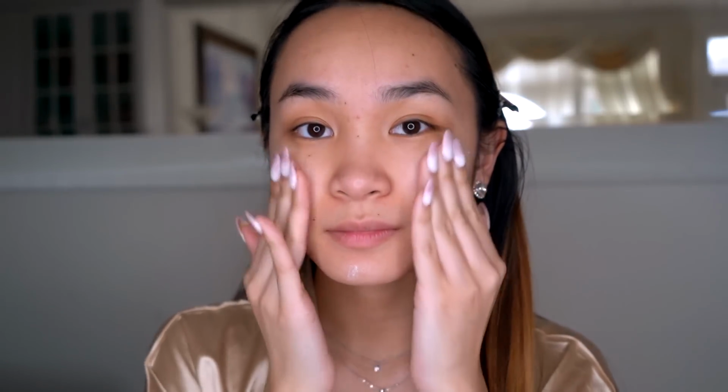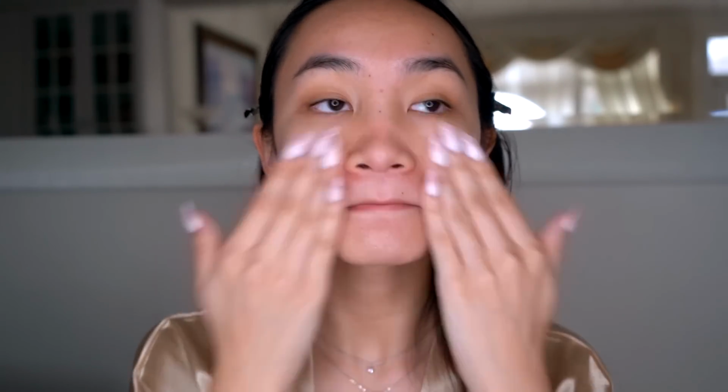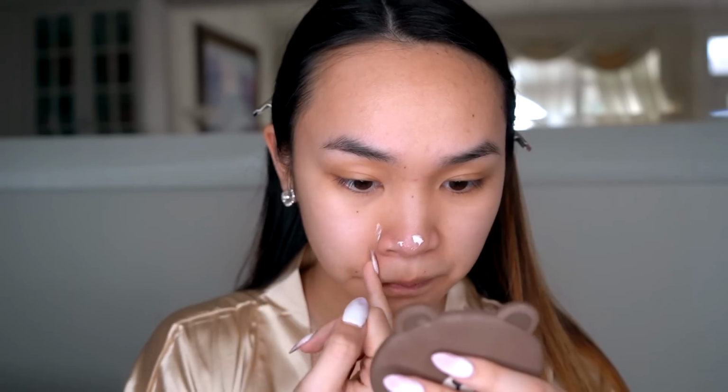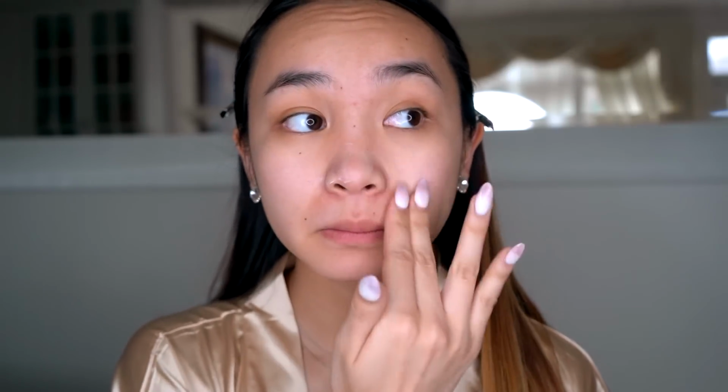But then of course afterwards we have to prep our face with some primer. Today I'm using my favorite combo of the Marc Jacobs Coconut Primer and of course the Tatcha Silk Canvas for blurring out my skin, kind of just making my skin look smoother, and of course ready for some foundation.